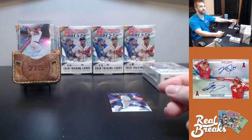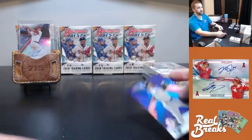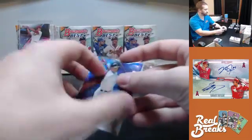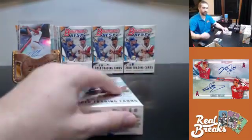Pack War? You guys want to do Pack Wars? Should we Pack War some Bowman's Best? AL East, right.